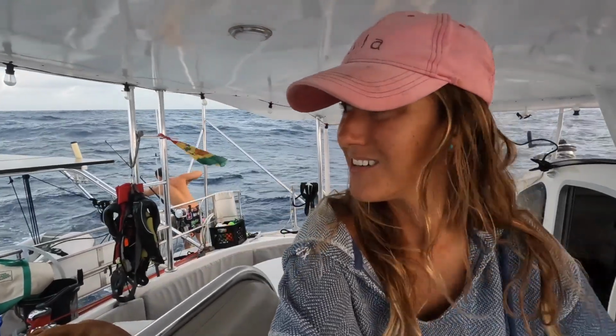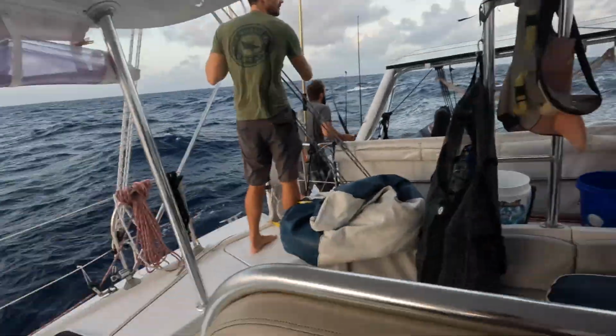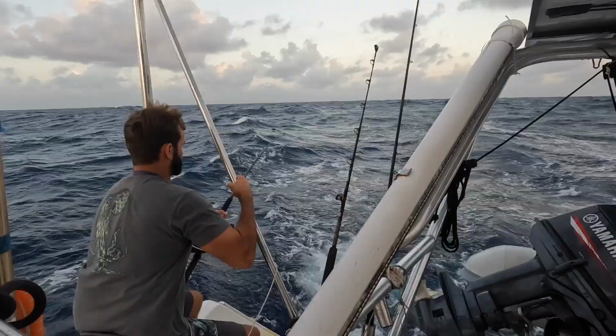I have the boat completely downwind right now, and then Cole ran over and he's on the rod, reeling in this fish. It seems to be a manageable one, not a 200-pound yellowfin tuna. And we really need to land this. We don't have any fresh fish, and the dogs need some food. Yeah, I'm completely downwind right now.